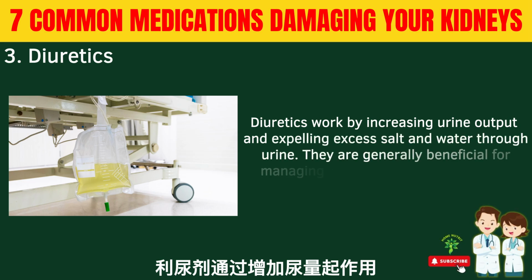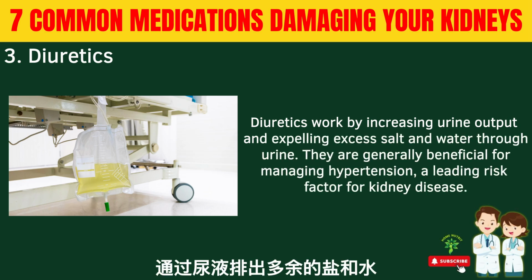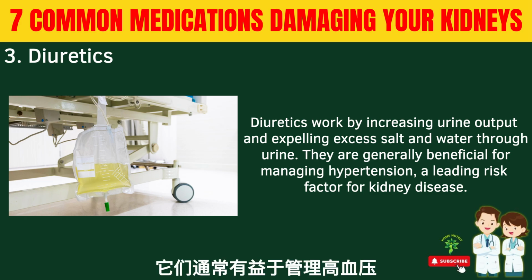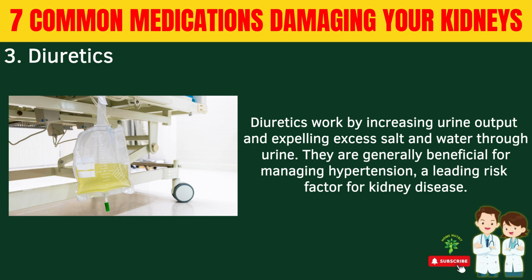Diuretics work by increasing urine output and expelling excess salt and water through urine. They are generally beneficial for managing hypertension, a leading risk factor for kidney disease. However, excessive use or high doses of diuretics can lead to dehydration, a risk factor for kidney damage.